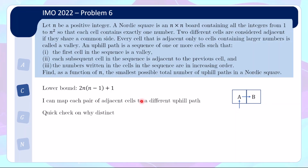So how many pairs of adjacent cells are there? Well, going horizontally, there's n-1 in each row and n rows. So there's n(n-1). And then going vertically, there's another n(n-1). So this already gives 2n(n-1) different uphill paths. And then lastly, the single cell 1 will contribute a length 1 uphill path, because the cell 1 definitely has its up, down, left, right neighbors strictly bigger than it. So this is definitely the minimum number of uphill paths. It's a lower bound. And now the tricky part is we need to construct a Nordic square that has only this number of uphill paths.